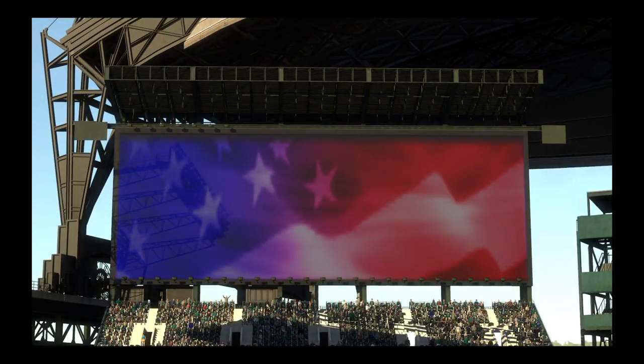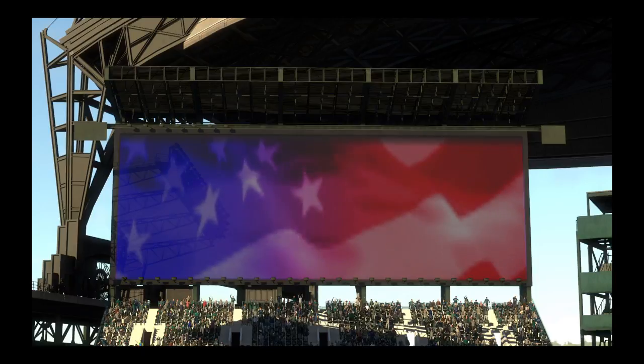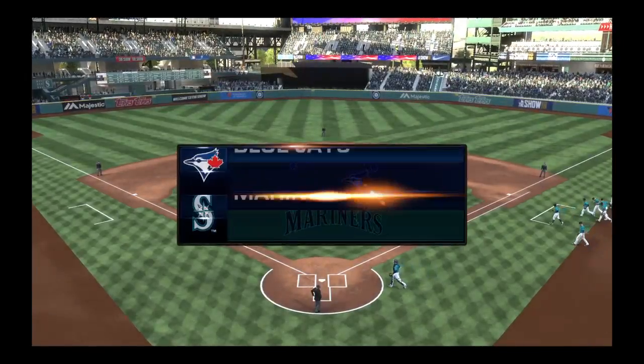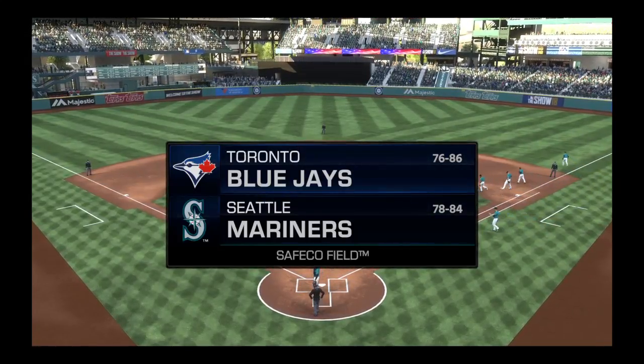Now from Safeco Field in Seattle, MLB Network is on the air. Ought to be a good one here between the Toronto Blue Jays and the Seattle Mariners. Live baseball here on MLB Network, and it comes your way next.